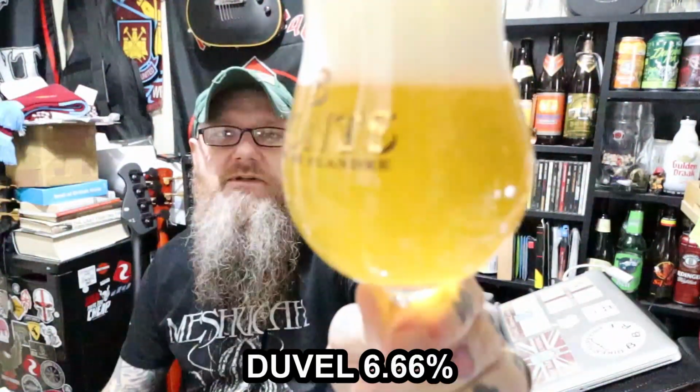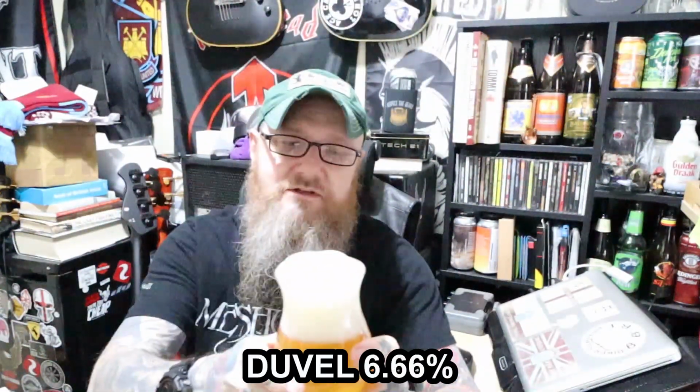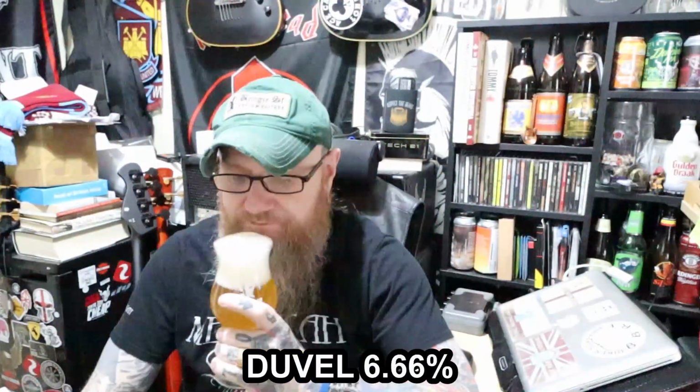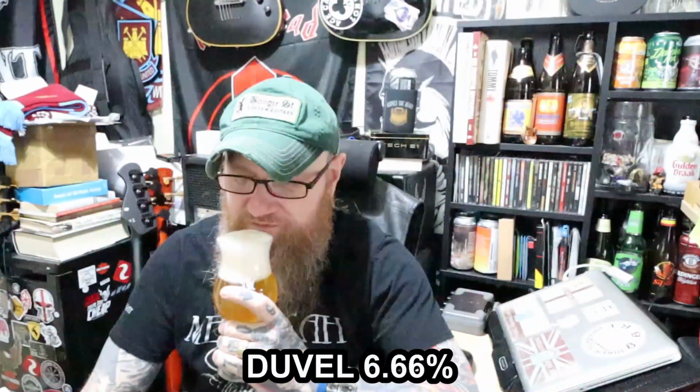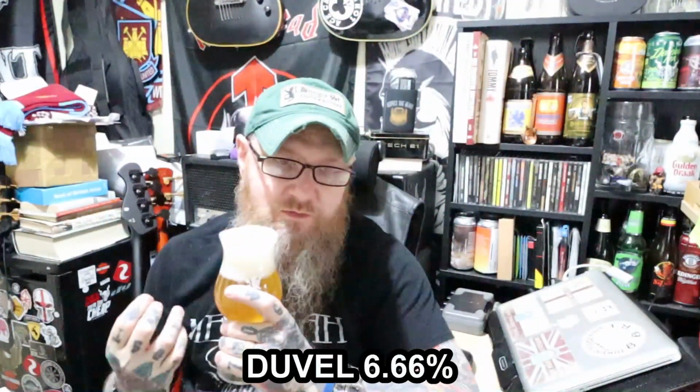There it is in the glass. Tons and tons of carbonation in that. Unfortunately, there's no brew sheet, so all I know is there's Styrian and Sart's hops in here. Styrian Goldings and Sart's hops. It smells really nice. There is a bitterness to it though, and it's a typical European bitterness.